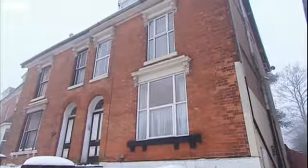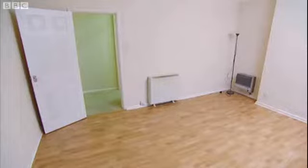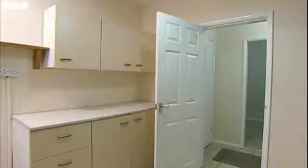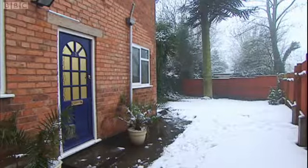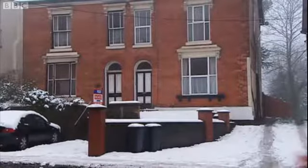We return now to check on the progress of this ground floor flat in Solihull. Earlier in the programme, Said, an analyst with the NHS, had paid £79,000 for this ground floor apartment, which he planned to refurbish and rent out as quickly as possible.